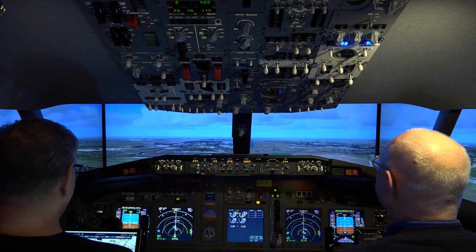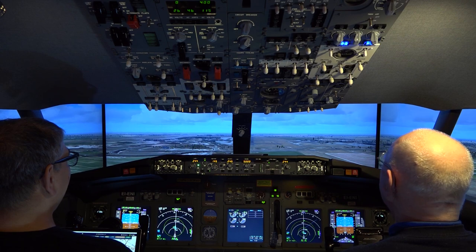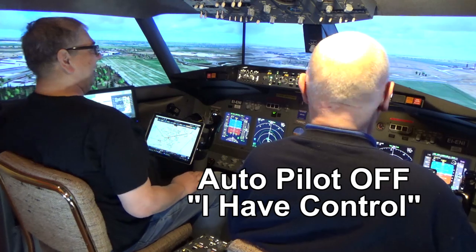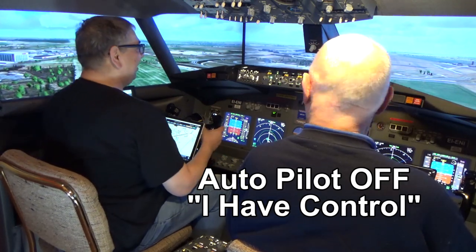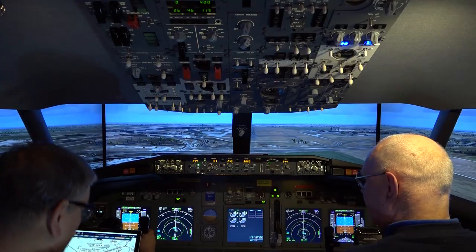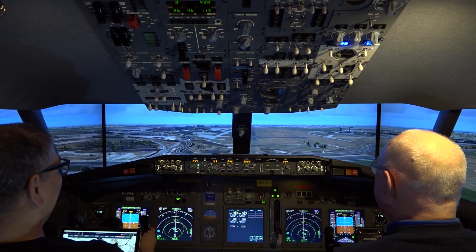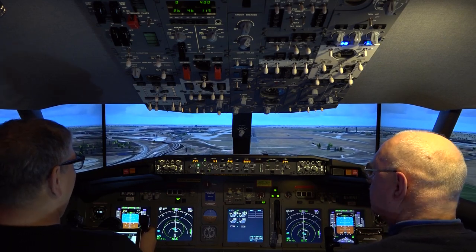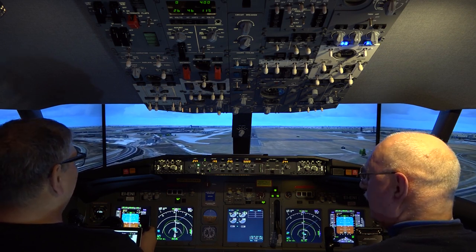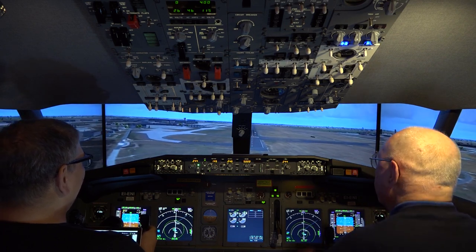Up to you when you take control, or just let it auto land. You take it? Yeah, but can you control the throttles? Yeah, now put your feet on the pedals. You may need those for the brakes. Okay. Now, disengage and say you have control. I have control. Push the button twice. I did. Oh, we've lost it.